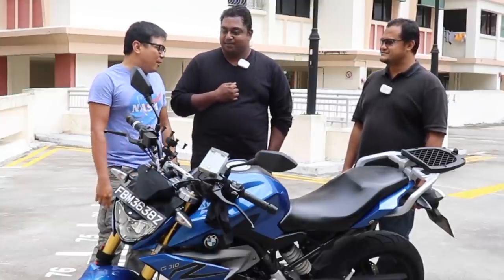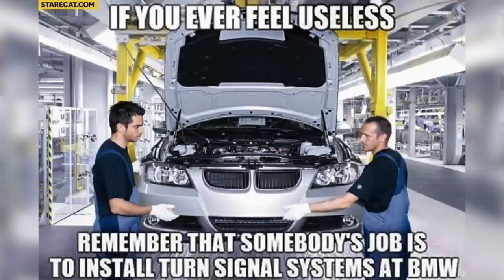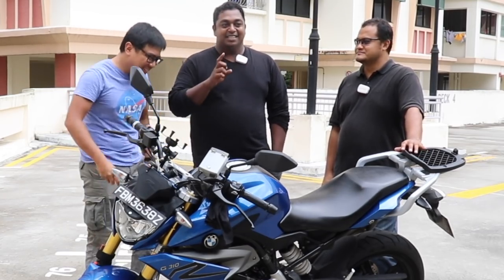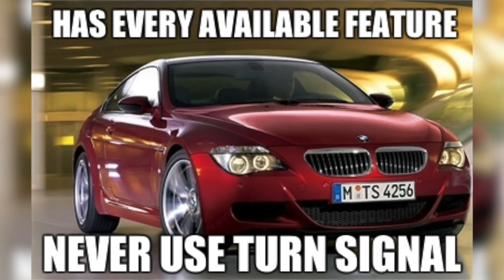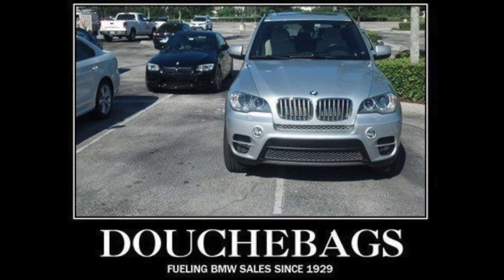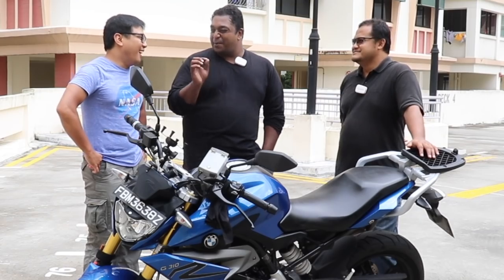You know, there's this meme going on where BMW riders don't really use their signals. Actually, it's drivers, not the riders. Distinction there, guys. Not just in Singapore, but a lot of countries claim this is the case. I'm not sure why. It's factually true, in one way or another.